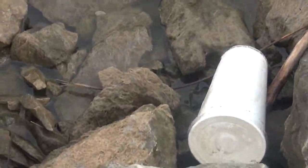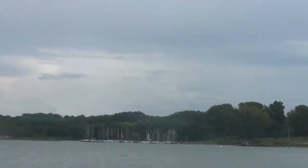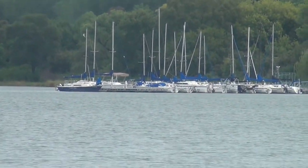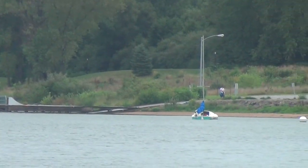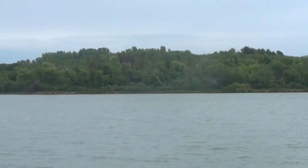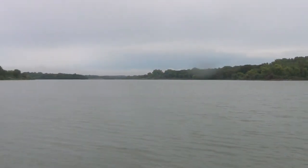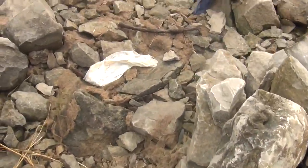Some more trash. And let's get a view of the marina if I can. There's the boats docked over there. If I launch my boat, I launch my boat right over there. And I won't even talk about the people who swim when they're not supposed to be swimming. I used to hate this lake when I was a kid, but they've actually drained it and restored it. It's better for it. Except for the idiots who throw their trash everywhere.